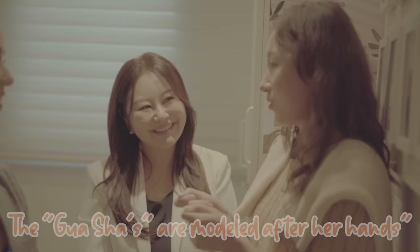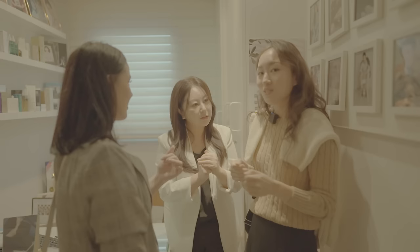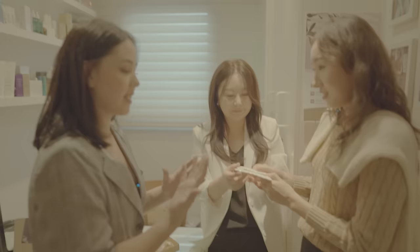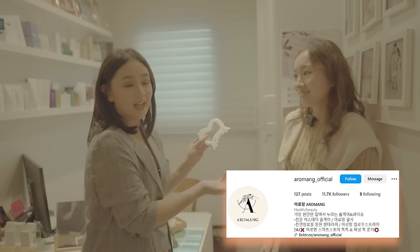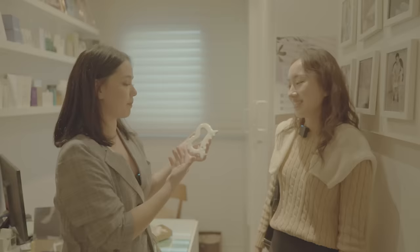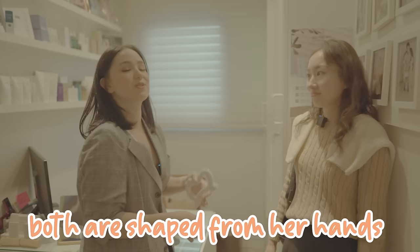The guashas are modeled after her hands. Her knuckle shapes and her thumb shape are modeled after. Usually, ang ginagamit talaga yung hands niya pag ginagawa niya yung treatment dun sa mga artists. But you can buy these guashas from Aromang. Actually, from Tribute. The brand is actually Aromang. Dalawang kind siya. May body guasha and may face guasha. And both are shaped from her hands nga. So you guys can do it by yourselves at home every day, kasi mas effective din siya if every day niyong ginagawa.